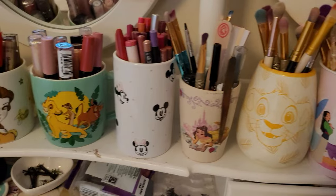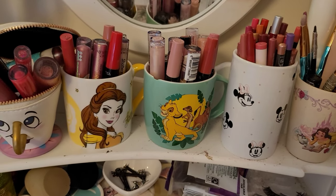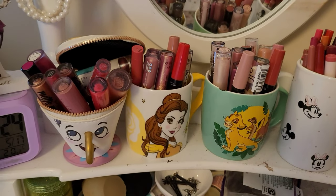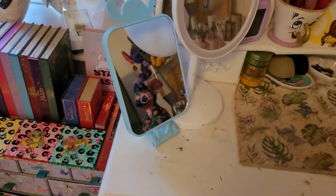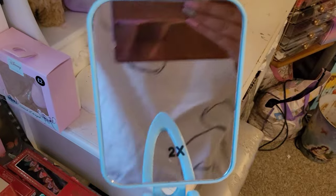So all my other stuff I got here. You might recognize that Lion King mug, which I got from Asda a while ago, but obviously it chips, so I had to put some lipsticks in there. So it's those ones there. That is my other mirror I've got, which I didn't realize when I actually got it, it was actually like a times one as well.